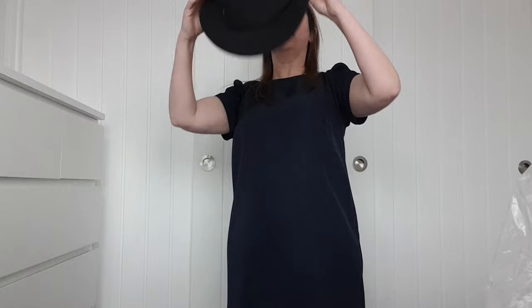It feels like it's going to fall off. Maybe my head's too big. So, does the dress look better with the hat on? Should I put my hair? I think my head's too big. Oh, hang on, I think I had it on backwards. It's got a little labelling. So let's try it that way.